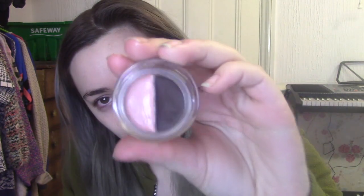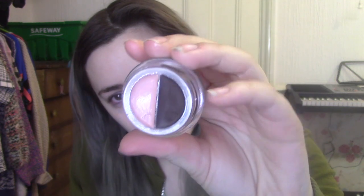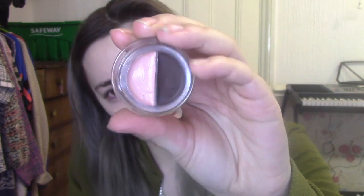Okay, and the last thing is from Becca, and it's the Shadow and Light Brow Contour Mousse in the shade Mocha. It's worth £18. That's the packaging, and we can open it. As you can see, it's quite a dark brown shade, and then it's got this pinky neutral kind of moussey colour next to it. So I'm guessing you're supposed to use it to highlight your brow bone, or I think what I might do is use the mousse to carve out my brow and see if it works for that.